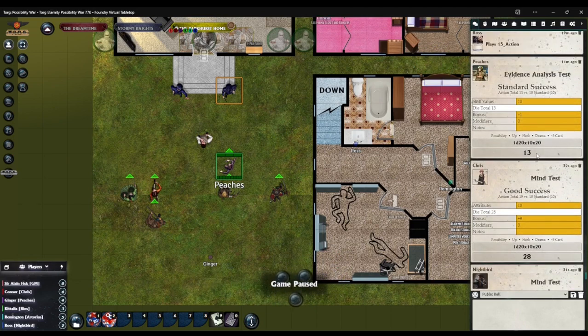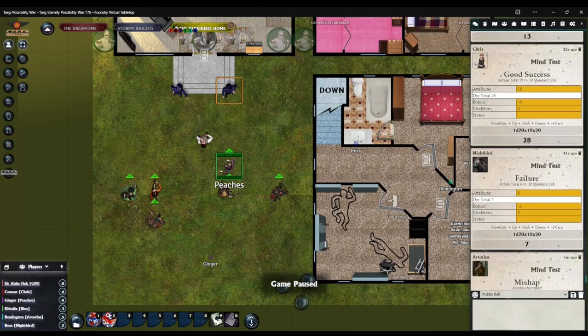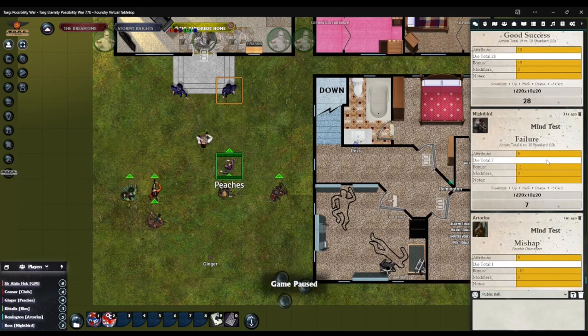So that was 11 minutes ago. This is now. Okay. So, yes, God. Chris, you got a good success. Nightbird, unless you want to try and add something to it, like throw a possibility into it or something. Which I would allow since you're suspicious, or if you've got a hero or a drama card in your hand.